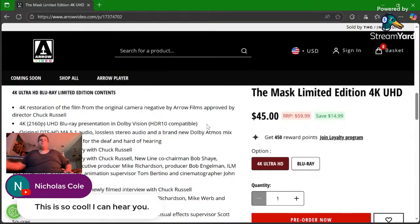You guys imagine how beautiful this movie is going to look with HDR10 and Dolby Vision. It's going to look phenomenal. Those colors are going to pop, and those dark backgrounds are going to look amazing. And then you do have the original DTS-HD 5.1 audio lossless stereo with a brand new Dolby Atmos mix. Boy, I'm ready to start hearing Cuban Pete in my house rocking, because I do have a really nice TV with Dolby Atmos built into it, so I'm very happy about that.